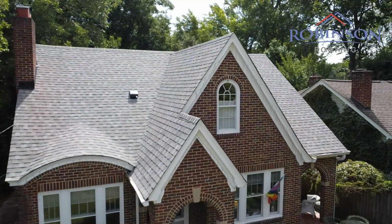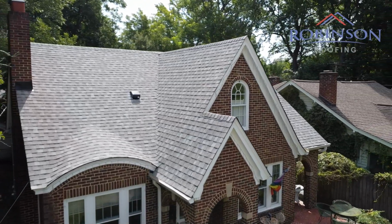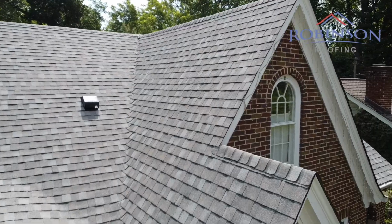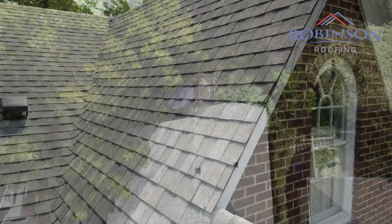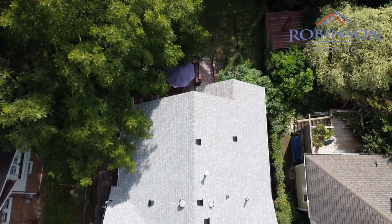Although Cobblestone has a light gray appearance overall, when you get closer to the shingle, you will see some color variation. You'll be able to see that here as we push in closer. We hope that this video helps you imagine and understand what Cobblestone may look like on your own home.